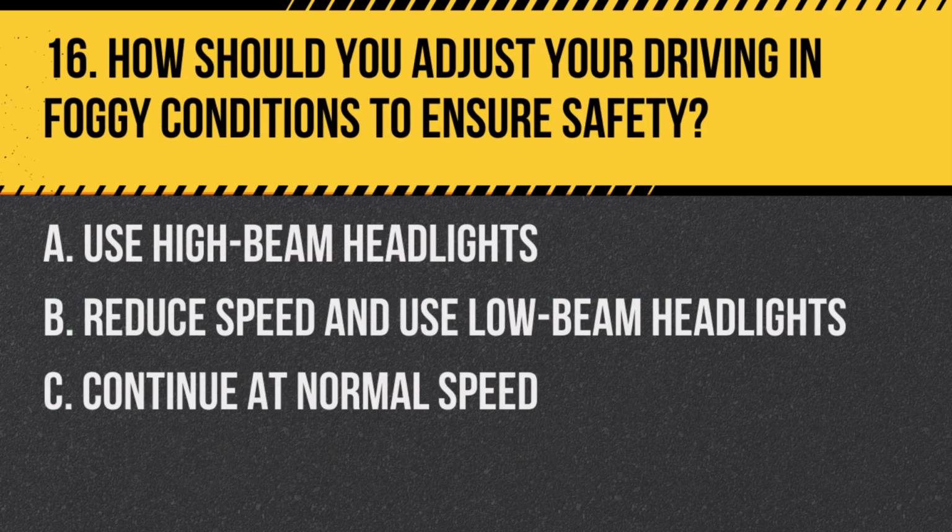Question 16. How should you adjust your driving in foggy conditions to ensure safety? A. Use high beam headlights. B. Reduce speed and use low beam headlights. C. Continue at normal speed. Answer: B. Reduce speed and use low beam headlights. High beams can reflect off fog and impair visibility further.